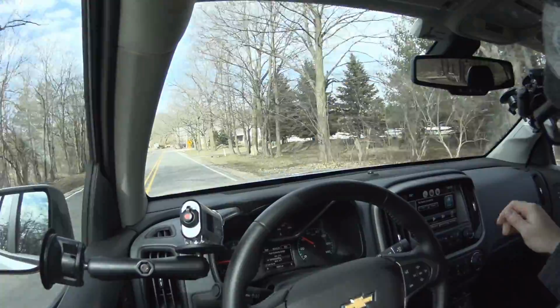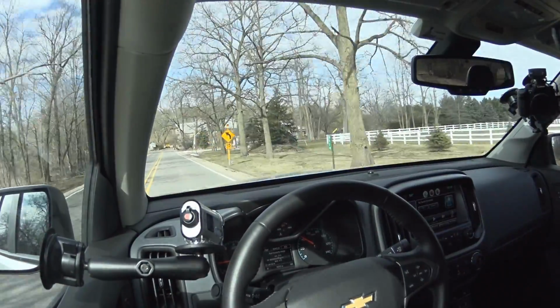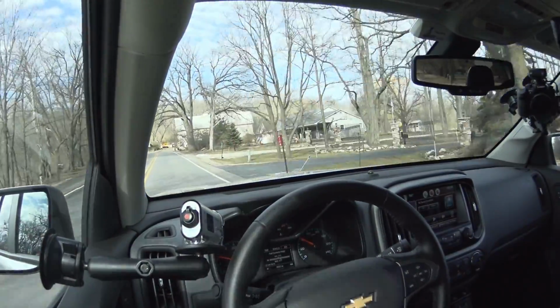One of the things I really like about this truck is the 6L50 transmission. This is a smooth transmission. Now, obviously, if you're gonna be towing, you don't want rough upshifts and downshifts, but just here's a little bit of an experience for you.